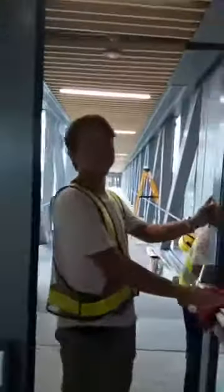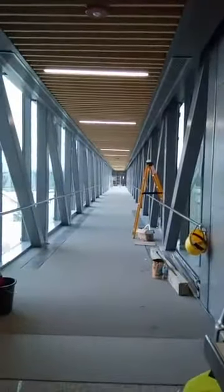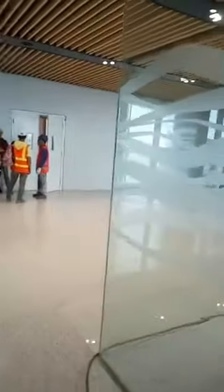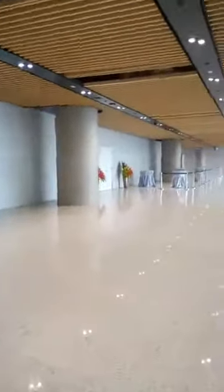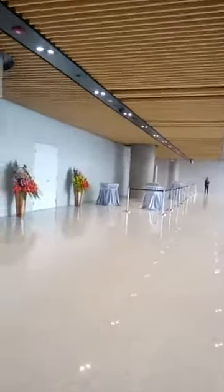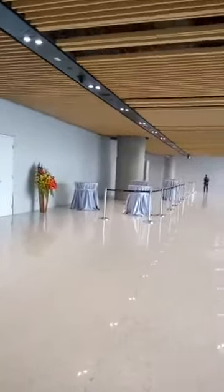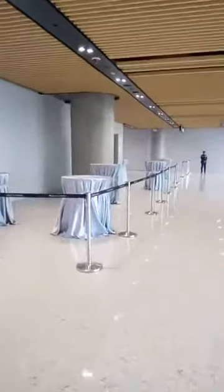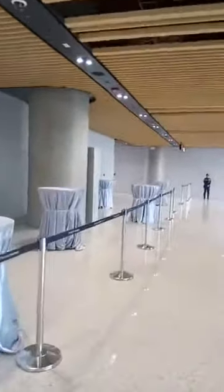So this one is one of the jet bridges. Earlier this morning there was a blessing. I think this is the PAL. I will try to ask the lady.